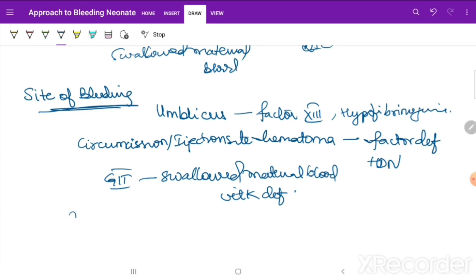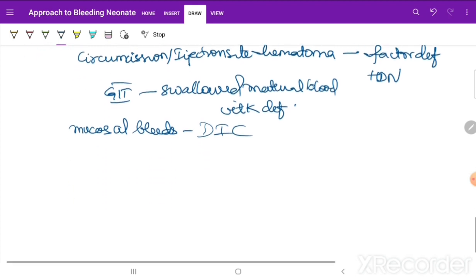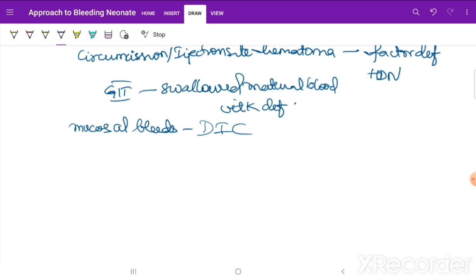If there is a sick child and there is mucosal surface bleeding, like from the oral mucosa, the nasal mucosa, the anal mucosa, all mucosal surfaces bleeding in a sick child, DIC is a very important differential. And for example, a big cephalhematoma following a normal delivery, where it was not a prolonged labor and not a difficult labor, it could be an inherited bleeding disorder.